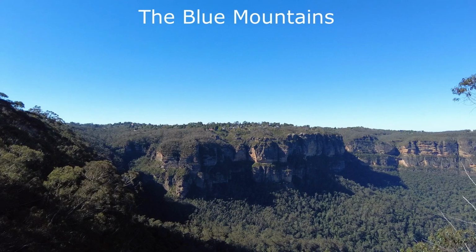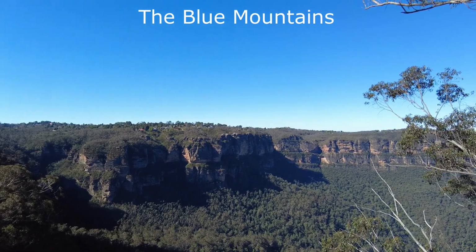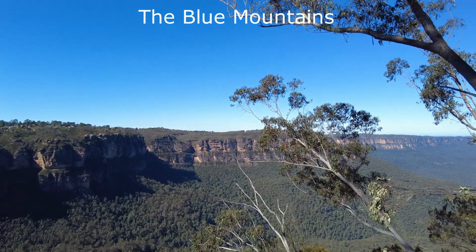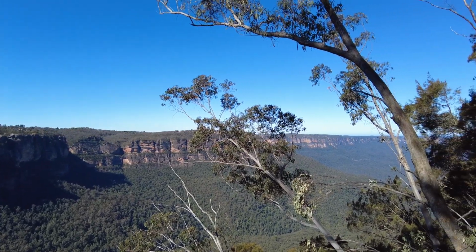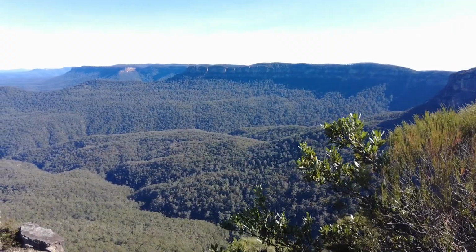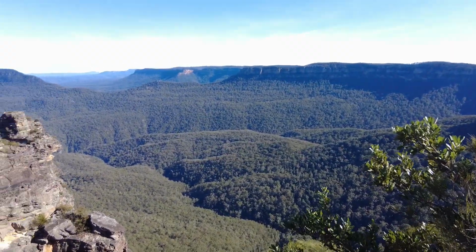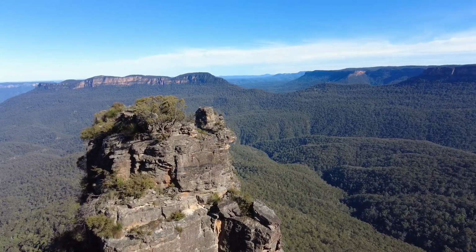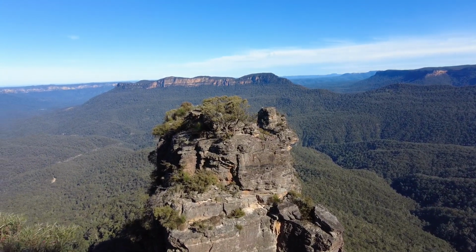Katoomba is the heart of the Blue Mountains, which are a World Heritage listed feature. The clifftop walks offer a magnificent view across the mountains and the Jameson Valley below. They derive their name from the blue haze caused by light wave dispersal through small droplets of eucalyptus oil suspended in the air.